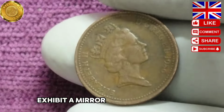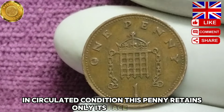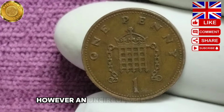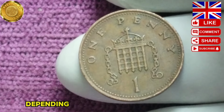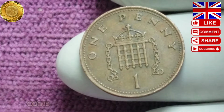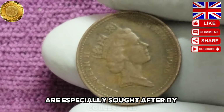Now, the all-important question: how much is the 1986 UK one penny worth today? In circulated condition, this penny retains only its face value. However, an uncirculated or proof specimen can fetch several pounds, depending on its grade and preservation. Coins housed in original Royal Mint sets are especially sought after by collectors.